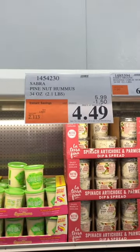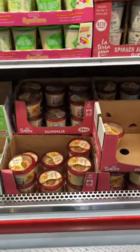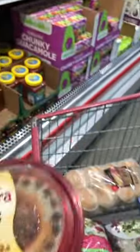Oh, hey, hummus is on sale. Take a look. Okay, so Sabra Pine Nut Hummus is on sale. It is a little over 2 pounds, 34 ounces, and it's a pretty good deal. I could make hummus for less than this, but I don't want to. So we're going to get one of these, and I'll check the expiration date.